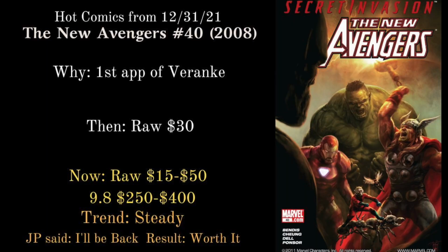Next, we have New Avengers number 40, first appearance of Veranke, the Skrull Queen. There were rumors that Zoe Ashton was cast in The Marvels movie as the villain. So they were speculating that this is who she would play. Raw copies were going for $30. Now it's a $15 to $50 book, so this has kind of been worth it. 9.8, $250 to $400. So this has been pretty steady. We've had several steady books this week, and this one has definitely kind of been worth it.